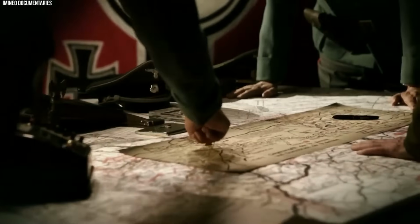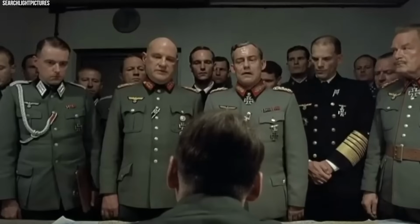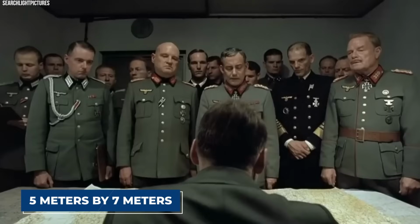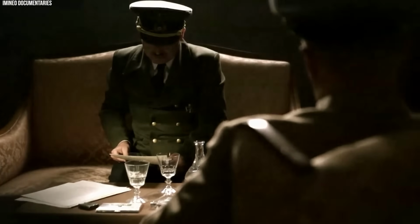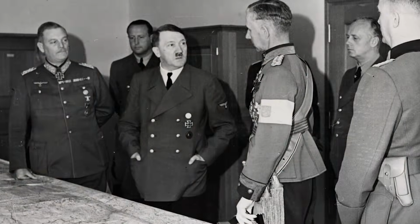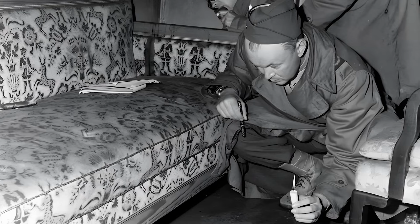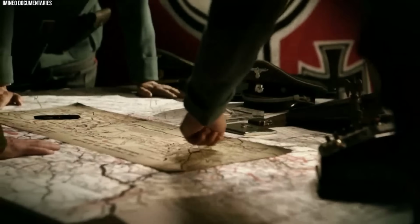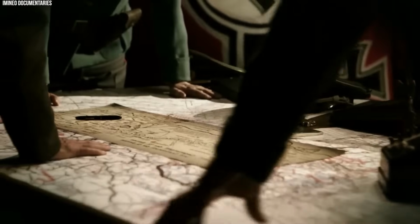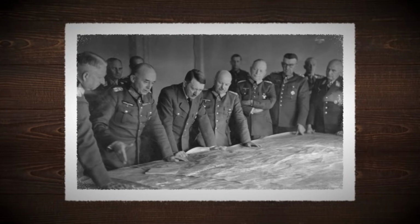The heartbeat of military operations within the Führer bunker was the map room, a rectangular chamber approximately 5 meters by 7 meters where Hitler conducted his final military briefings and issued orders to armies that increasingly existed only on paper. When Soviet forces documented this room, they found a space frozen in time, preserving the final strategic discussions of the Third Reich's High Command.